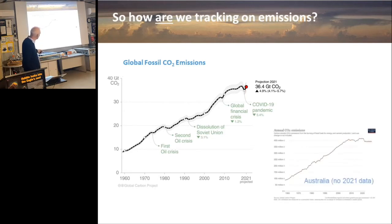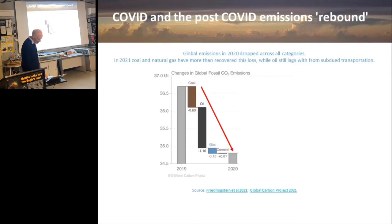Australia increased and then has been flat and then dropped in 2020. And I haven't got 2021 data for Australia, no doubt it jumped back up. So we'll probably just remain flat. So what happened in COVID?